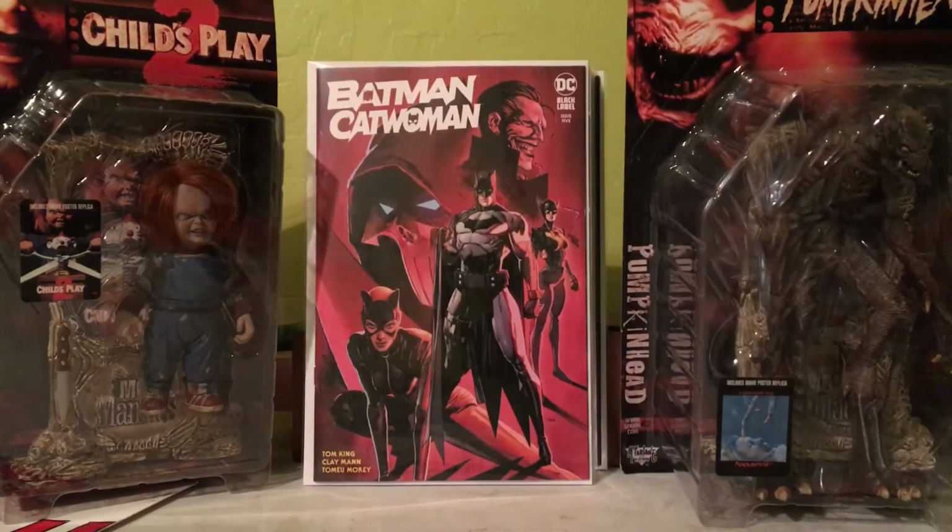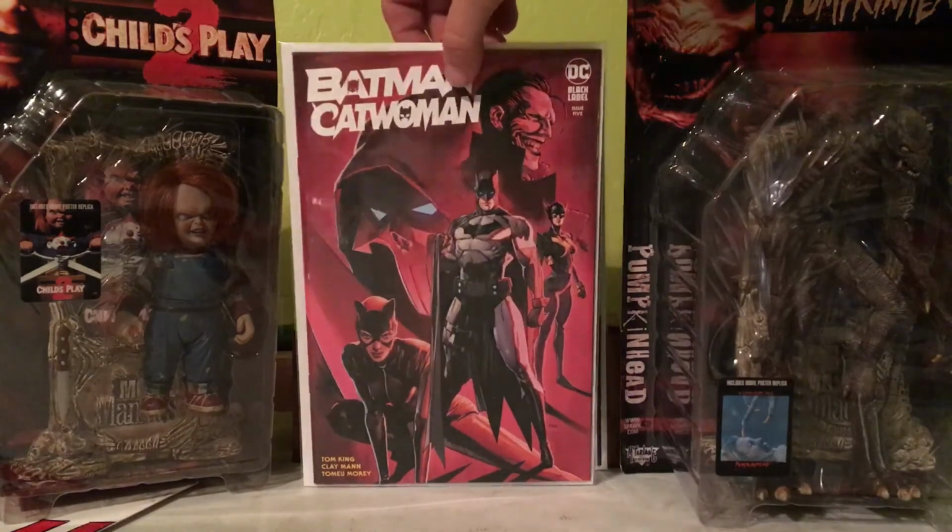Batman Catwoman number 5. Some people, I said this 2 weeks ago, some people aren't really digging this series. I'm liking this a lot.